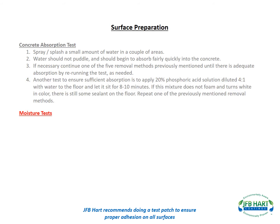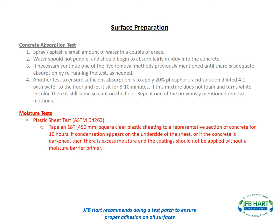Moisture tests. The most common is the plastic sheet test, ASTM D4263. Tape an 18-inch square clear plastic sheeting to a representative section of the concrete for 16 hours. If condensation appears on the underside of the sheet, or if the concrete is darkened, then there is excess moisture and the coating should not be applied without a moisture barrier primer. Other testing methods include moisture meter or a calcium chloride test, but will require more equipment and expertise.